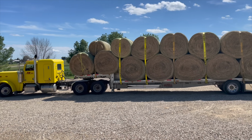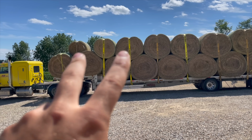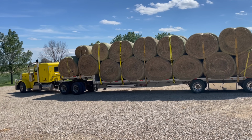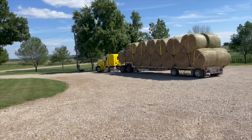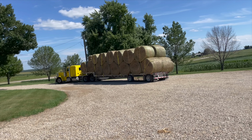Well, finally got her loaded up, strapped down. Had a scab on a couple small bales. We're right at our max height that we want to be at. So it is what it is. I believe there's 26 full bales and 3 small ones. Taking her up tomorrow. Hopefully it goes. Woo! I think we're gonna take 8 bales with the inline as well.